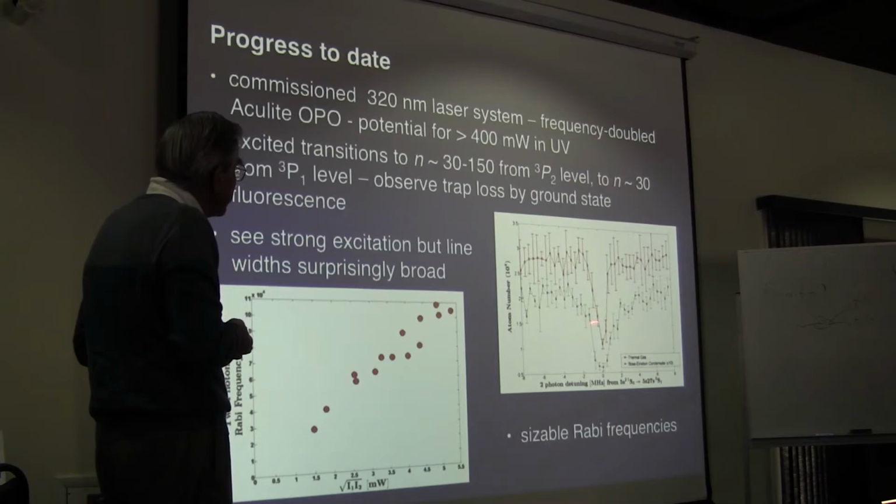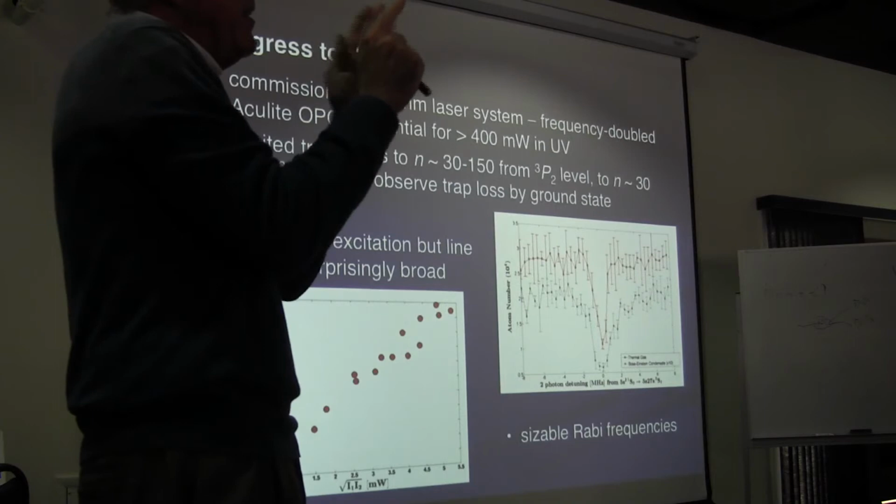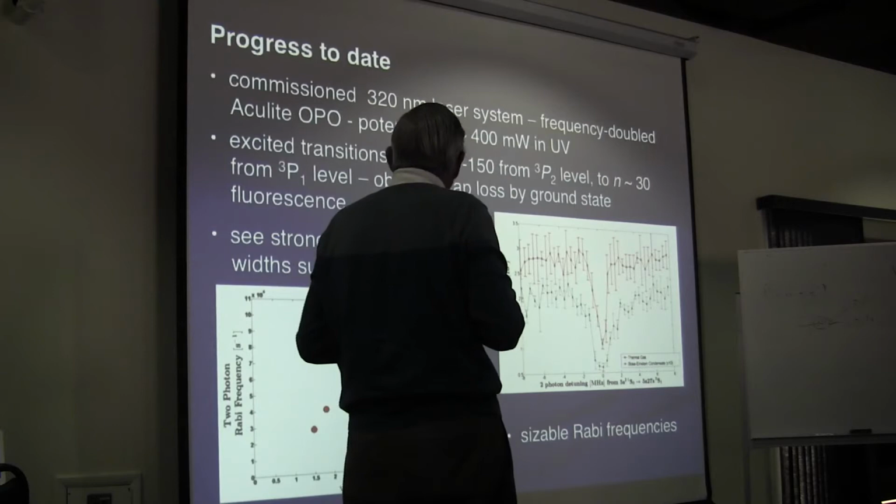They're surprisingly large. That was a big surprise to us, because if we're going to do Rydberg dressing, you need narrow line widths so you can tune off a little bit to dress the state, but not produce any real Rydberg atoms, because they were going to be a nuisance. Okay? So we don't understand this. We're trying to understand why we've got such broad line widths.